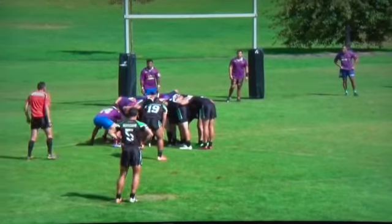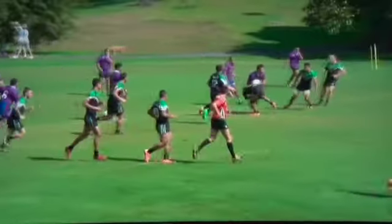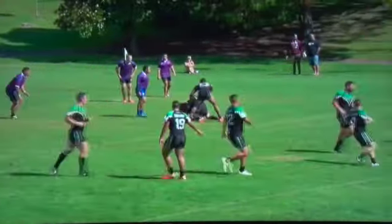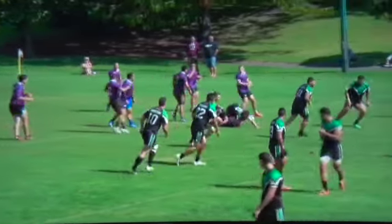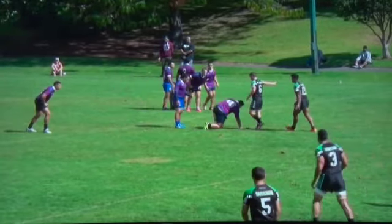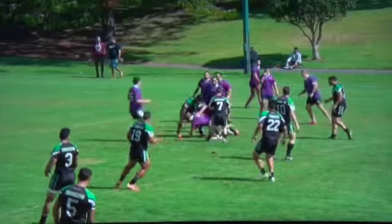So we go with the scrum now. 14's fed the ball in and it's coming out the left hand side to 1, and 1 takes it up and passes on to number 3. So number 16, he's tackled 2 minutes out of the 20 metre line. Number 2 with the ball now and he's tackled.